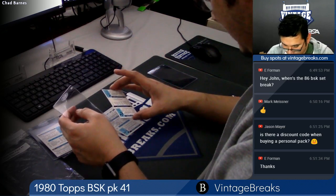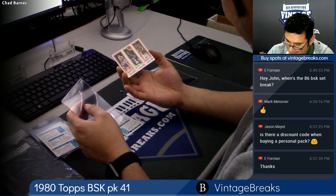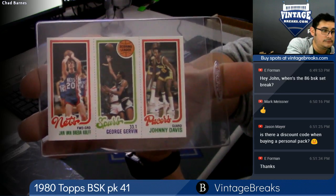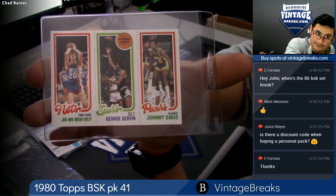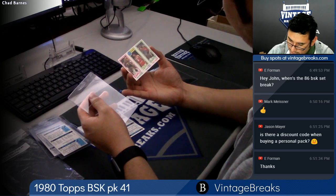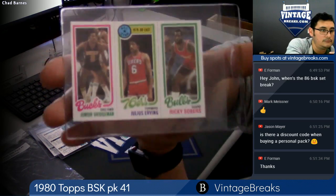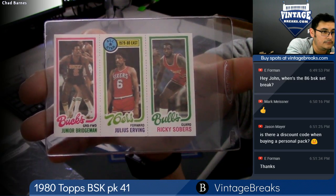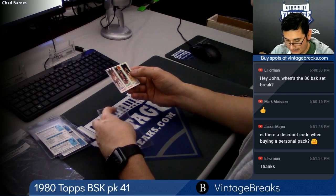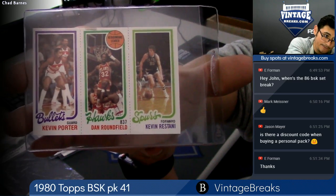Ooh, this one has some print defect on the back, Chad. Yeah, George Gervin and Johnny Davis, the Iceman, Gervin. Wow, not bad on the center on this one. Junior Bridgman, Julius Erving, and Ricky Sobers. And the last card, Chad, Kevin Porter, Dan Ronfield, and Kevin Restani. You do have a little bit of a nick on the top of the middle card there, Chad.